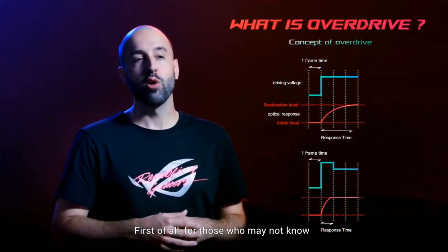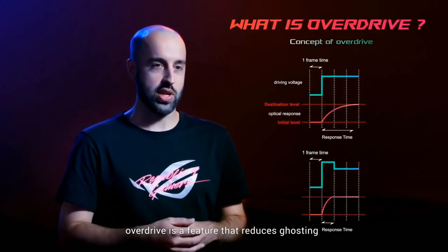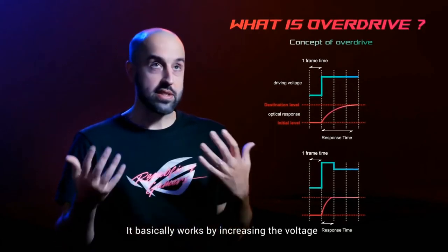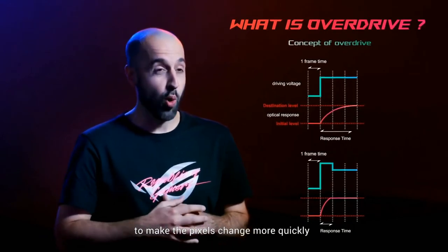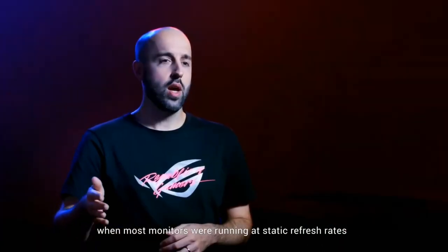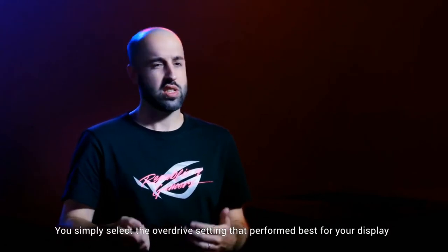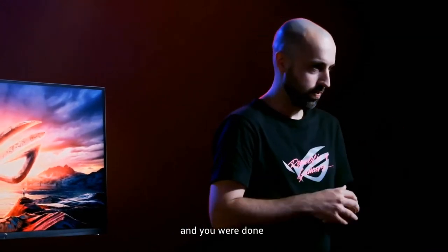First of all, for those who may not know, overdrive is a feature that reduces ghosting by improving pixel response times. It basically works by increasing the voltage to make the pixels change more quickly. Overdrive was originally designed to work with consistent frame times when most monitors were running at static refresh rates. You simply select the overdrive setting that performed best for your display and you were done.